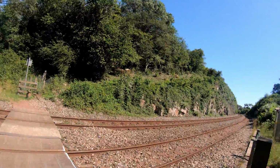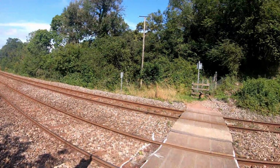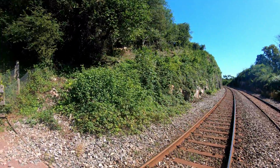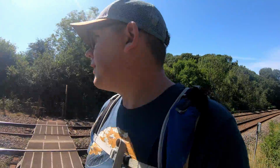Stop. Look, there's quite a tight bend there. Listen. Can't hear anything, so I'm going. I'm going. Don't dawdle, don't run. Don't hang about nonetheless. Get over the fence. And that's it, done.